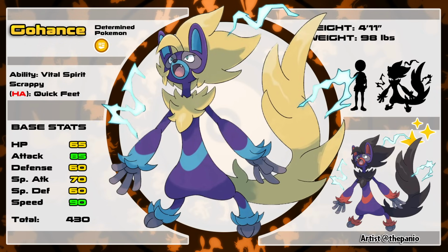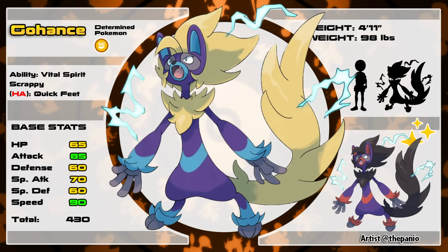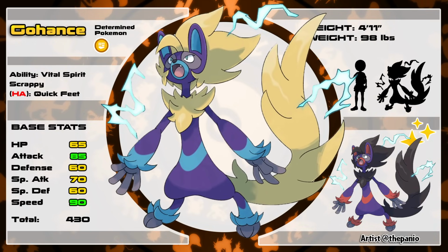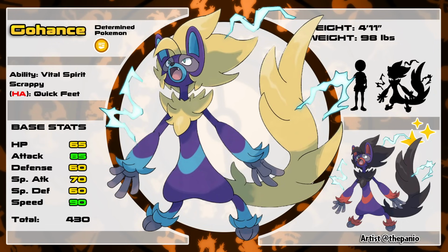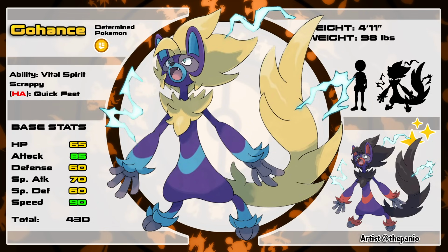plural in a bit. For now, let's check out its Pokedex. It's said that now with its fur spiked up, it allows Gohance to sense the movements of its foes in anticipation, always allowing it to counter perfectly. It's also known to train tirelessly, preparing for battles that could shape the fate of all Pokemon kind. Man, no stress here or anything.